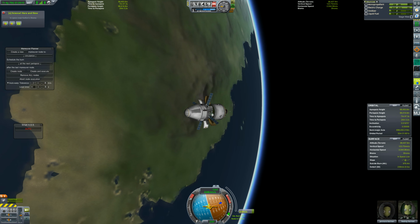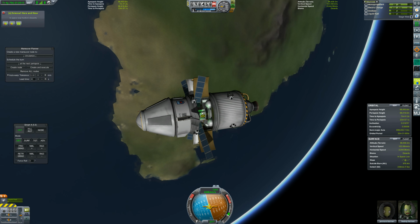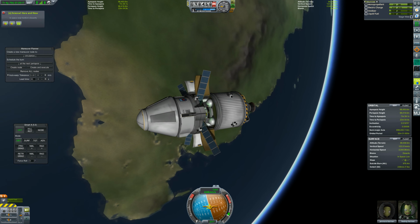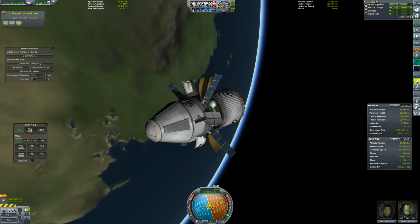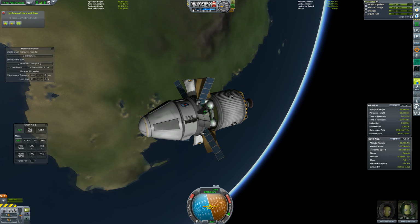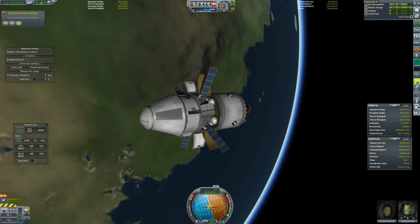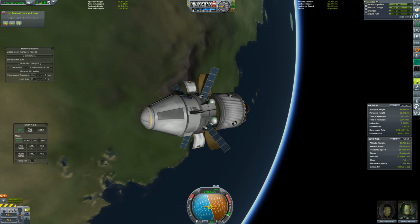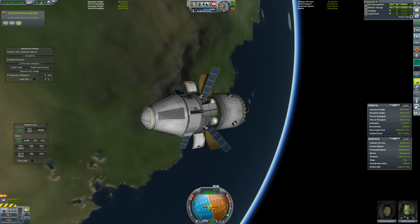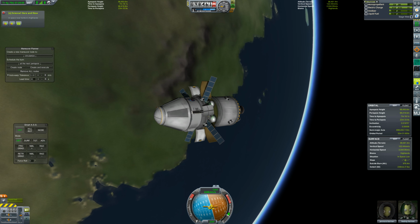kilometers up, which, I mean, that's like an hour's drive on the highway. That's nothing. The one thing you may notice, though, looking at our little lander, we're going to have a bit of trouble getting down there. We have no parachutes, no heat shield, and definitely not enough fuel to actually land under power.